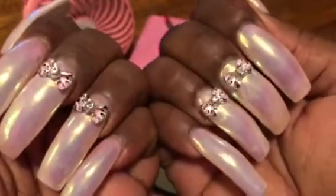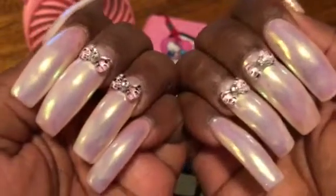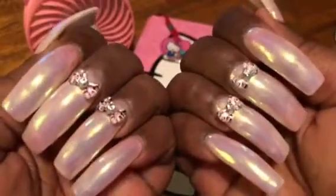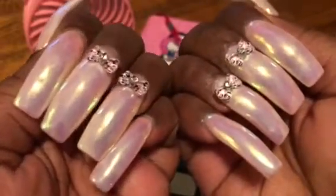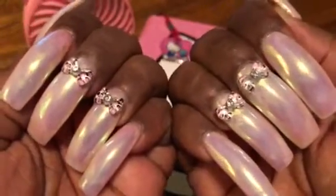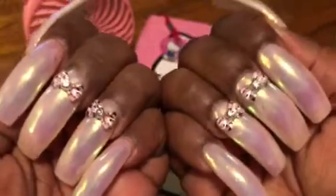Everyone is like, it has such a pretty holographic look. It is absolutely adorable. I love it so much. The length, I won't let them get any longer. I think I'm going to stop here. The next time I do my nails, I will be doing a fresh new set. I have some other designs and things in mind.